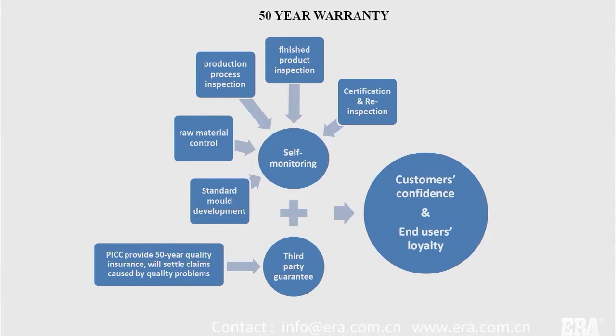ERA also offers a 50-year warranty to our clients, covering all products, of course including PPR pipes and fittings. The PICC company will offer a 50-year quality insurance. As some of you may know, PICC is one of the biggest insurance companies in China. They will settle claims caused by quality problems and pay the compensations.